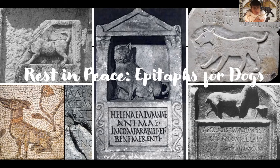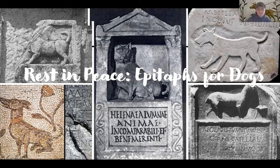So the dog, or that might look like a cat, I don't know how you interpret it. But basically it's saying that this cat is the most incomparable, the best cat that there is around, and it's well deserving of this tombstone. So these tombstones were pretty incredible because they were almost as lavish as the ones given to humans. And that really shows how much the ancients loved their pets. And I think Tiberius is now going to talk to you about birds.